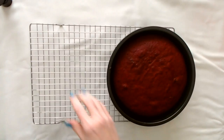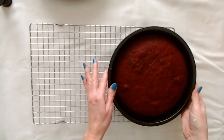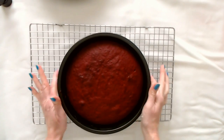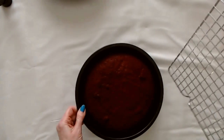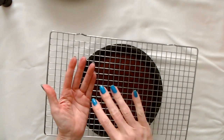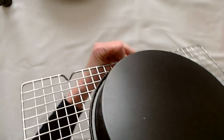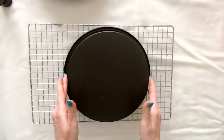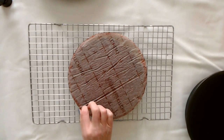Unfortunately, this is the only cooling rack I currently have. It's not quite big enough for both of these cakes. I may have to do one and then do the other one separately. I may try it like this, like put the rack on top of it like that, and then flip it. I always get nervous when I have to do this. I don't know why. I heard movement in the pan. Look at that. Now, I imagine it's important to remember to remove this.